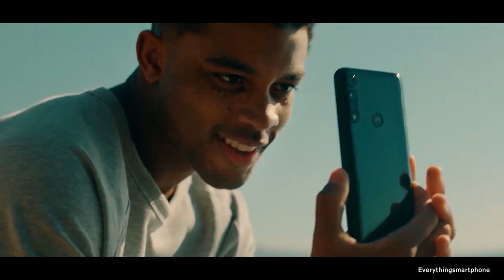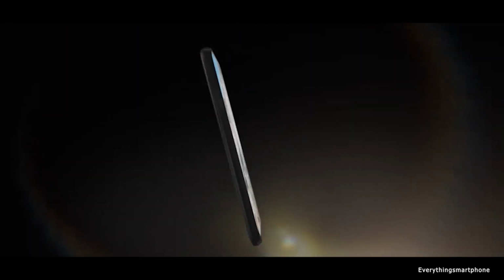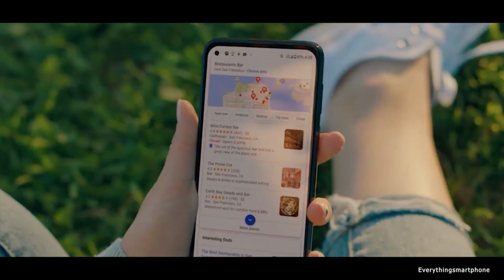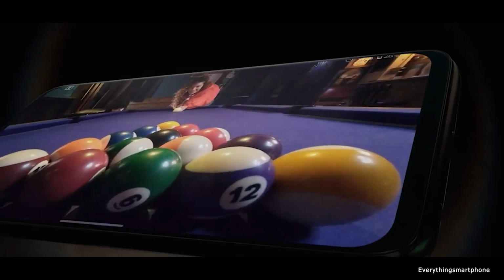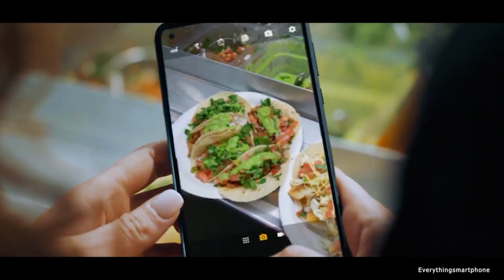For the main camera option of this smartphone, it has triple camera setup on the back side, starting with 16 megapixel main shooter with f1.7 aperture, and the 8 megapixel ultra-wide lens with f2.2 aperture, and the 2 megapixel macro lens with f2.2 aperture. On the front side, it has 16 megapixel selfie camera with f2.0 aperture.